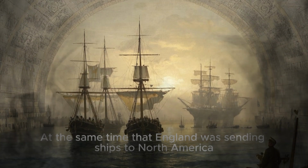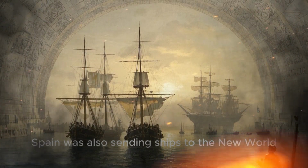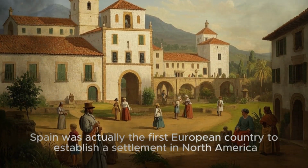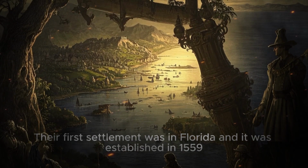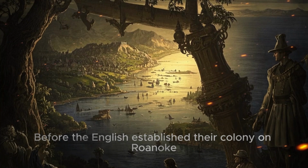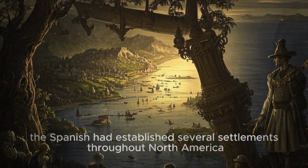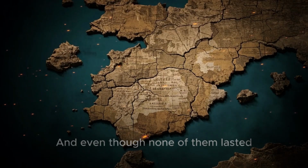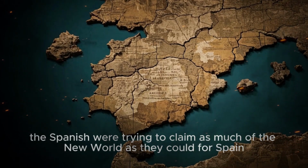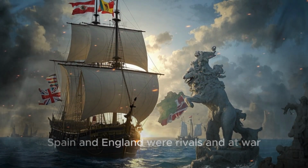At the same time that England was sending ships to North America, Spain was also sending ships to the New World. Spain was actually the first European country to establish a settlement in North America. Their first settlement was in Florida, and it was established in 1559. Before the English established their colony on Roanoke, the Spanish had established several settlements throughout North America. And even though none of them lasted, the Spanish were trying to claim as much of the New World as they could for Spain. In the 1500s, Spain and England were rivals and at war.